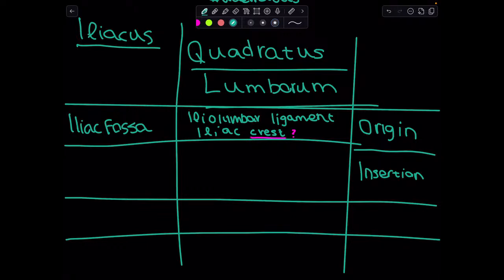The origin is where the muscle starts, usually on a stable part of the skeleton. The insertion is where it attaches on the bone that moves. For the iliacus, it starts at the iliac fossa and ends at the lesser trochanter of the femur.